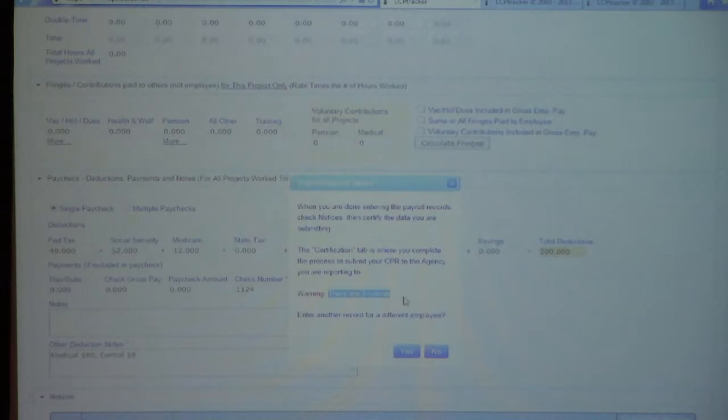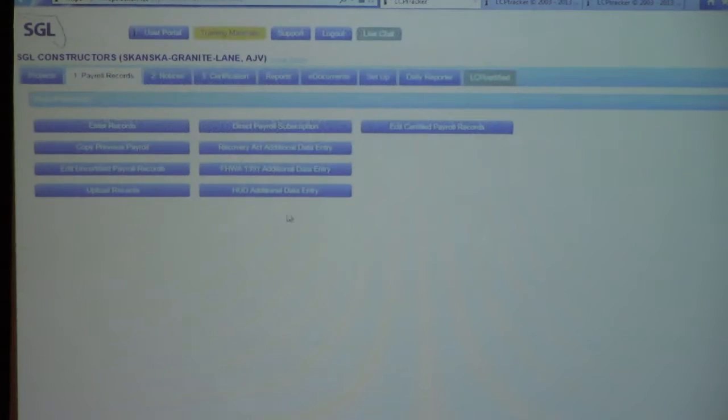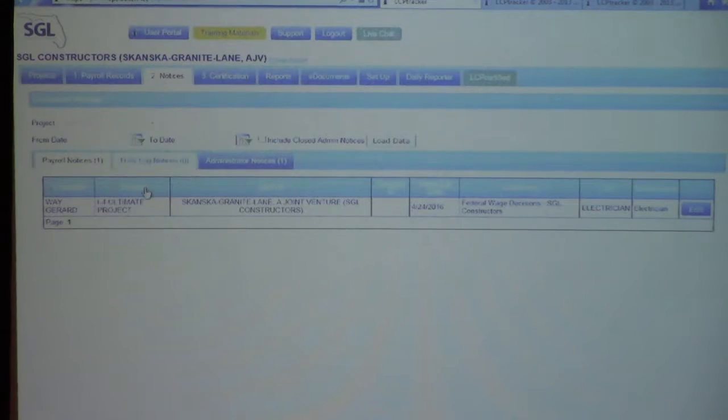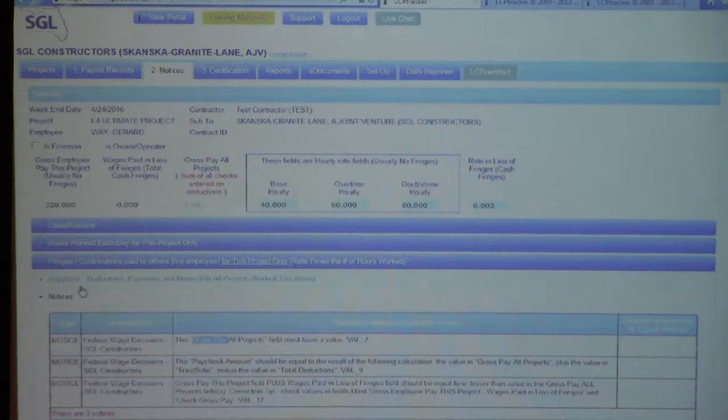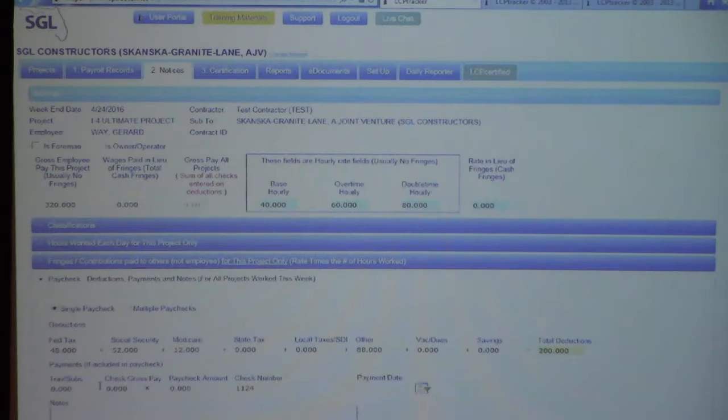Let's check out what that is. So I want to enter the record for a different time. No, let's get these notices cleared up. All right, here's number two. Remember, it's a 1, 2, 3 process. So there are notices. Yes, I have one notice. Let's see what that is. Let's scroll down to notices. Oh, I forgot to put in the rows and the paycheck amounts. Okay. Let's go ahead and do that. 1,000 of these gross. And this paycheck is going to be this gross minus the deductions. Let's add this.